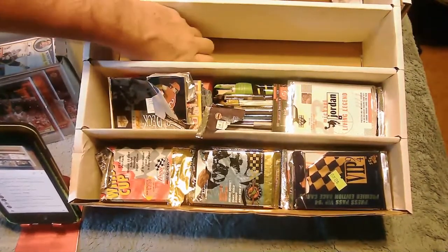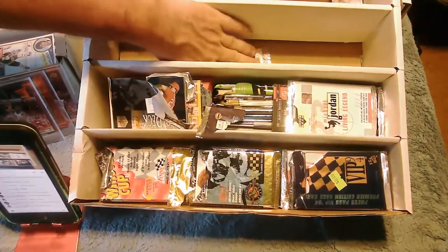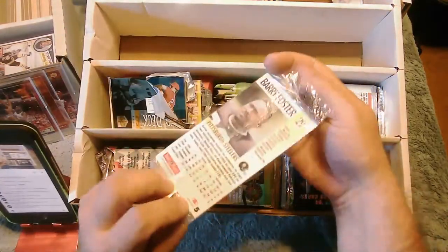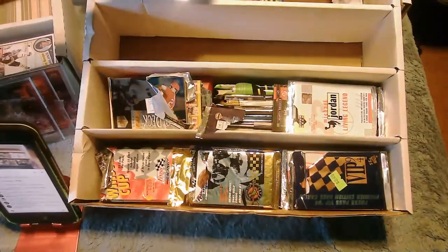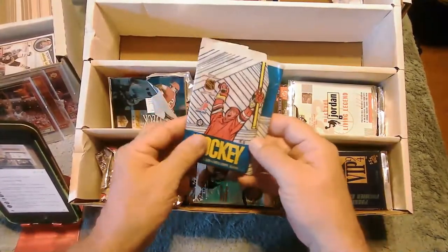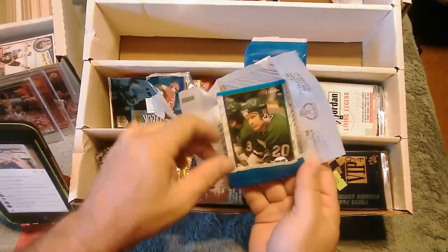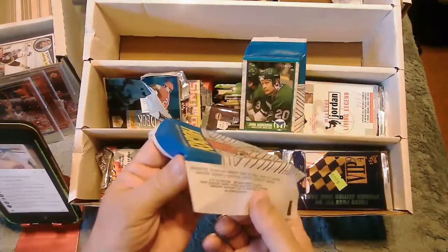Oh, I got something here that's still in the wrapper, game day wrapper. Or is it? Barry Foster, still in his little pack. One card in the pack, Barry Foster. All right, so we got these, but they were already opened up. But I thought it was just neat because they were opened up, but they're still in the wrappers. So that's cool. Got the wrappers to put in the wrapper collection, I guess.